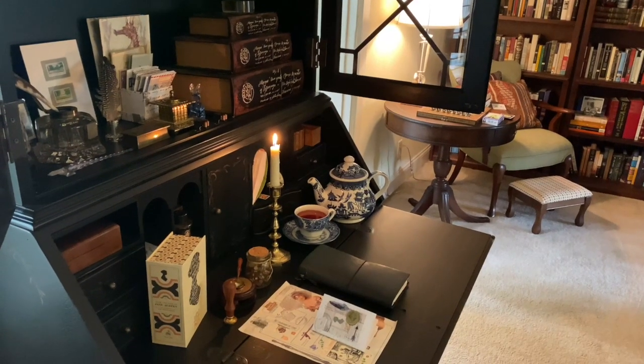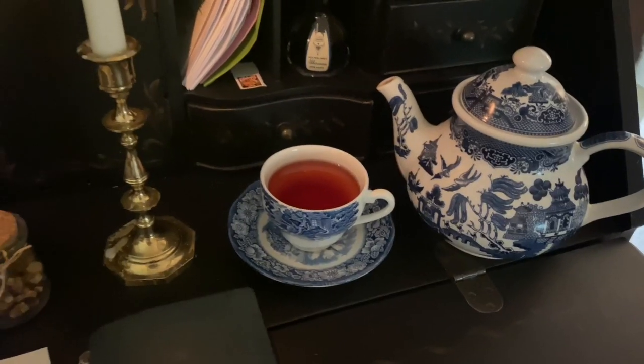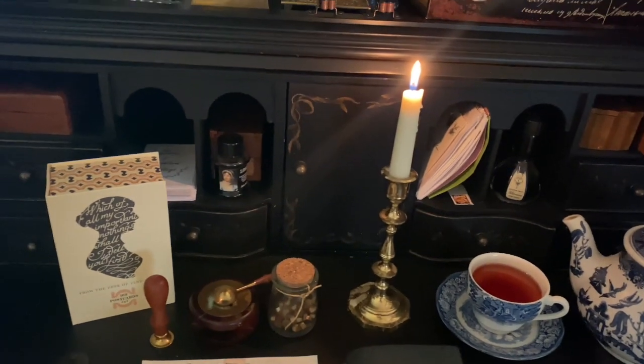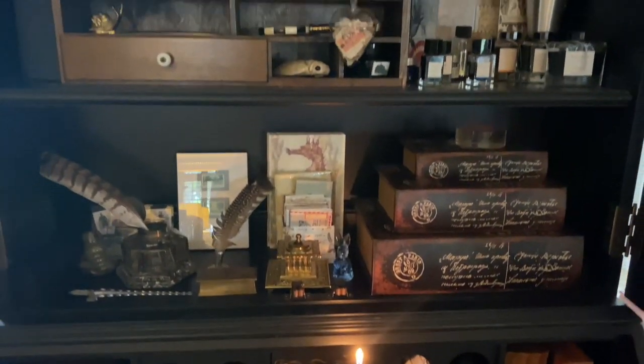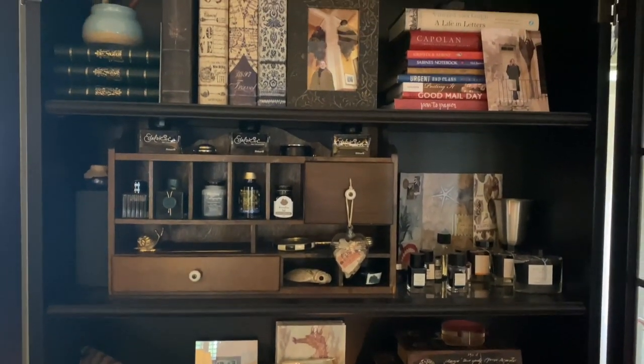What I do is I really go all out with the romance during the month of August in my letter writing. I pour myself a cup of tea, I light a candle, I set up my fancy letter writing desk that's in my writing room, and I pull out all the nicer inks and quills and wax seals. And I really try to go all out on calligraphy and things like that.